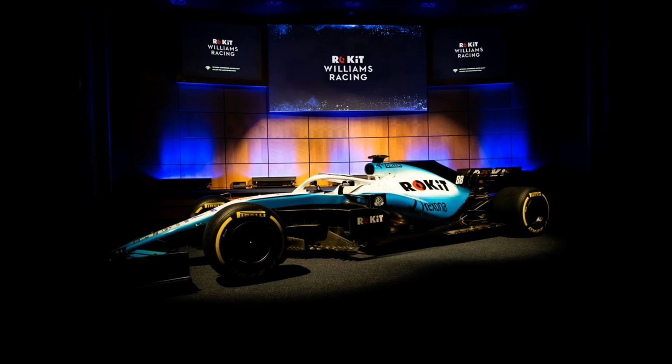We can see that we've now got still the white and blue themes, but what's kind of clever from Williams, and it's what Claire Williams explained, she stated that she didn't want to have the same type of blue on the car as the Martini blue because they'd gone away from that now. This is a brand new era, a brand new brand for Williams.